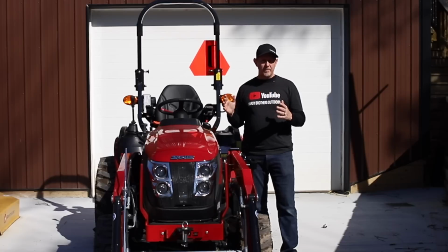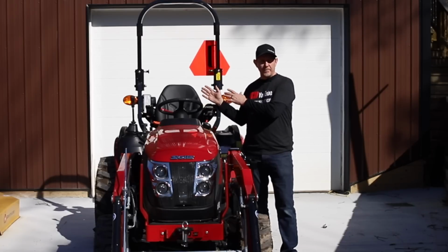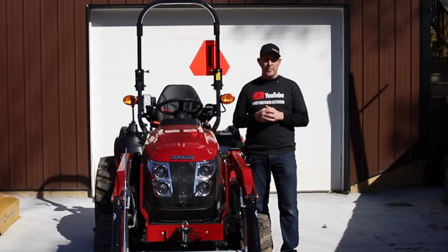I'll give you the high-level value proposition from SOLIS, but I'll also give you my perspective after having so far 15 hours in the seat on this particular tractor. So let's get started talking about the company and the brand.